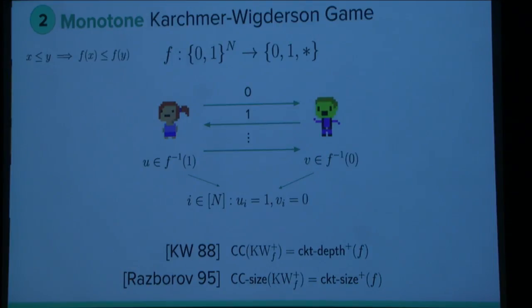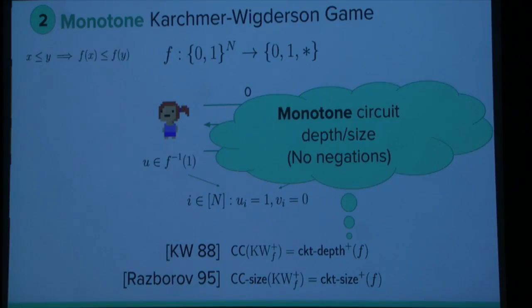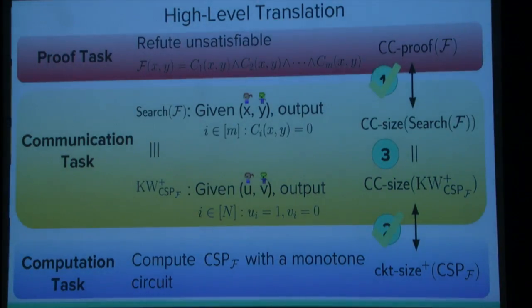Not only is it not true, many lower bounds extend to the randomized model. So even probabilistically, you cannot do it faster than linear or something. Cool. Yeah, OK. So this step is also done.